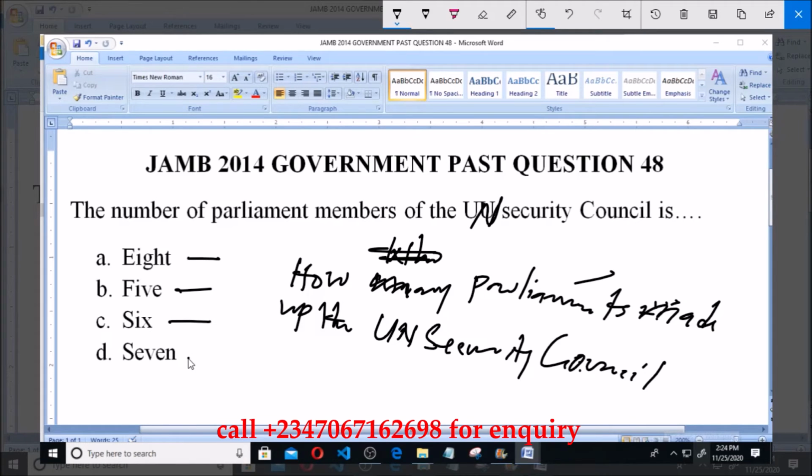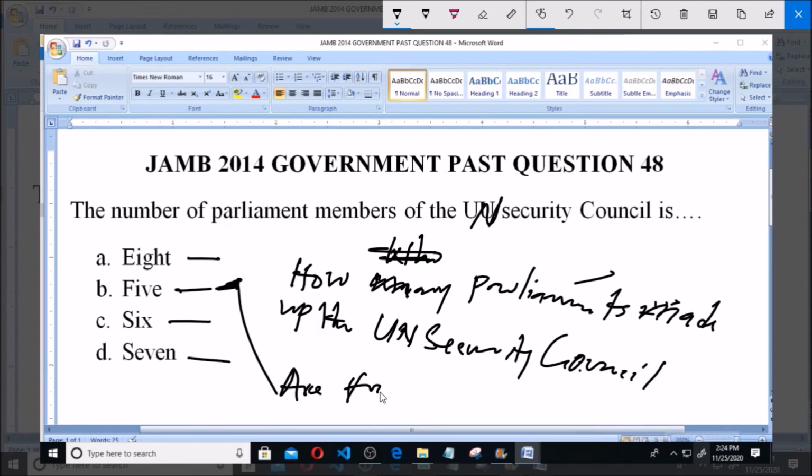The UN Security Council is made up of 5 permanent members, and these 5 are from the first world nations. So that is where they came from. So they are the people that make up the UN Security Council.